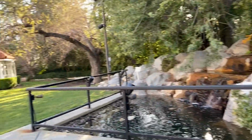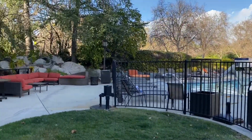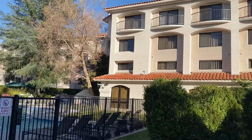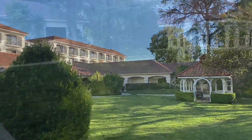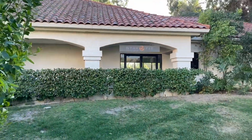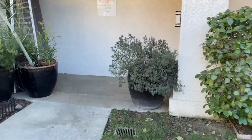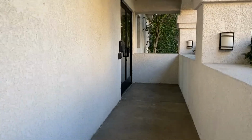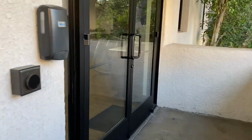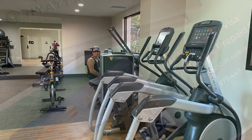So anyway, I wanted to give you a look at what the property itself of the Hyatt Regency is like. There's a pool area and all of these neat areas outside on the property. And I'll walk you back here. There's a gazebo, tons of space outside. And then they have a really nice gym area. I believe the gym is newer, like they've really updated this part of the hotel. As you can see, it's a fully equipped gym, ready for all your workouts.